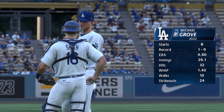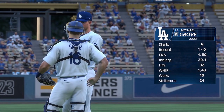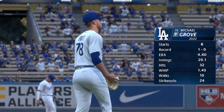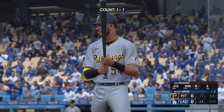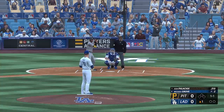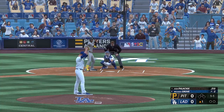Showing the slab in today's game, Michael Grove. Well, there are going to be a lot of balls in play because of the ground ball rate. Important that the defense stays engaged in the game. I think it's critical. Tempo is there. If you work quickly, it helps the fielders behind you to stay engaged, to make those plays, and help you get through the innings. Now the left fielder, Josh Palacios.